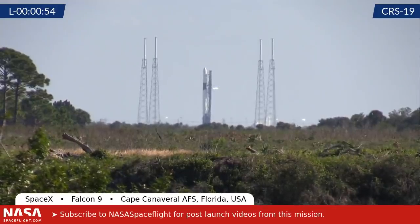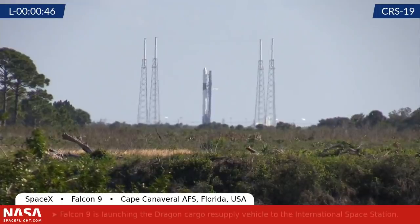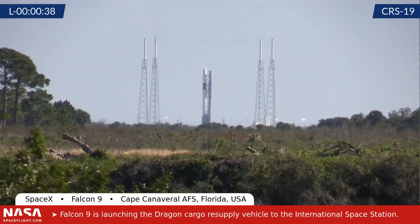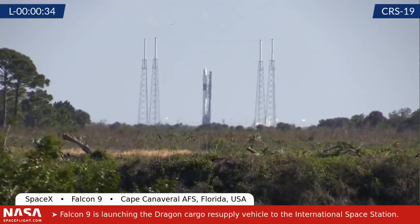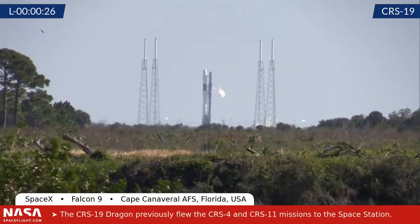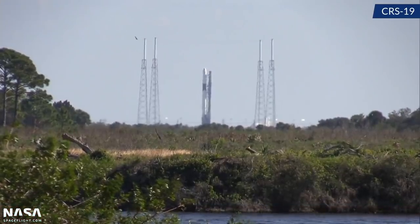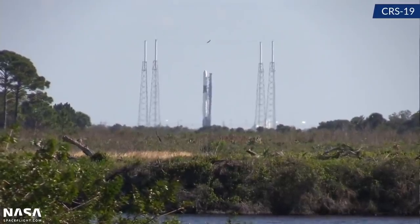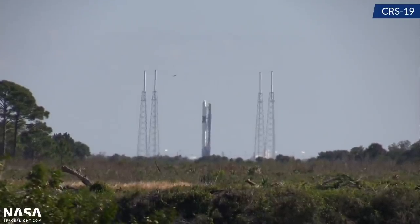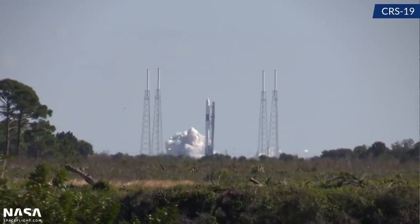Falcon 9's in startup. Dragon is in startup. Go for launch. 30 seconds and counting. Minutes, 30 seconds. That's 15 seconds. 10, 9, 8, 7, 6, 5, 4, 3, 2, 1, 0. Ignition, liftoff.